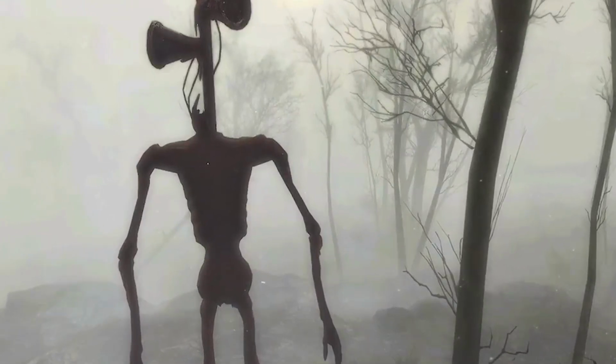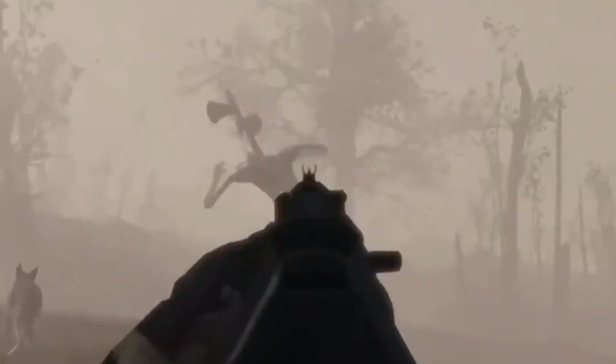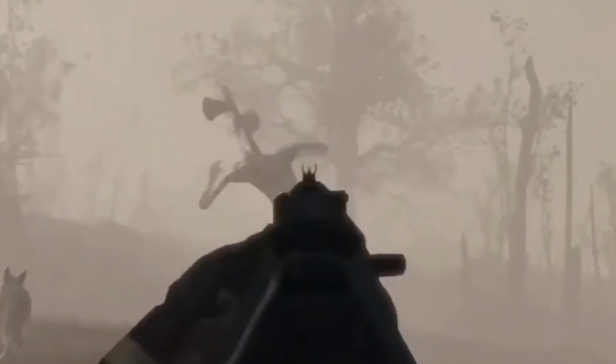Add this to the fear that you feel while sprinting around Sirenhead and away from it as it chases you, emitting a droning siren and then horrific sounds of the murder it likely committed while in pursuit of you, and you have an in-game experience that may even keep you up at night.